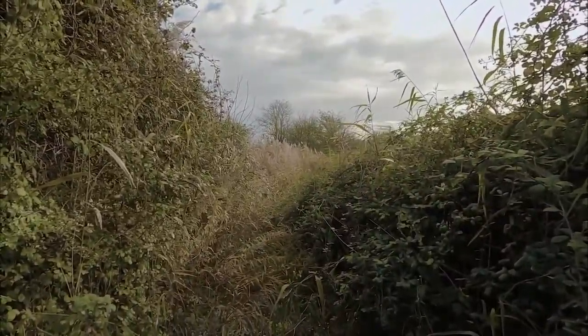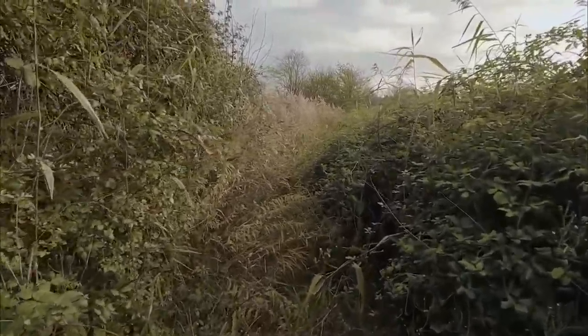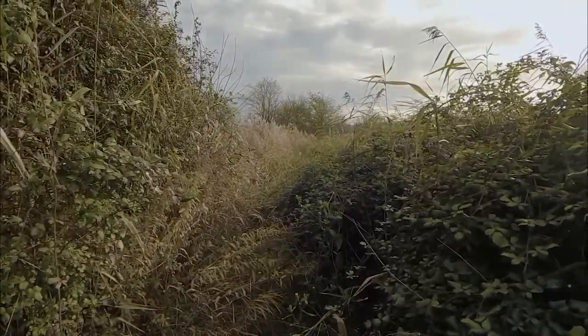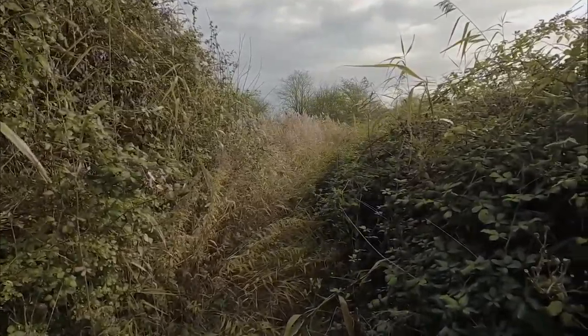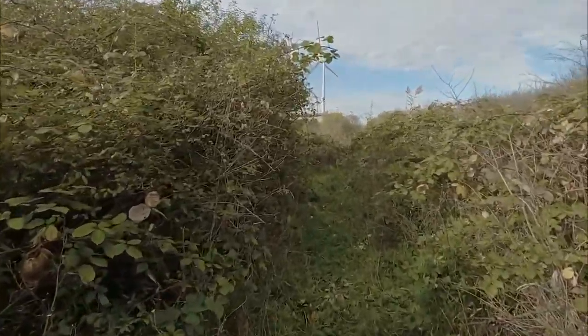This may or may not be a path. If it was a path, then it's already been overgrown by the vegetation. So you'd really need a machete to get across. Oop. That was good. Oh well. Let's go back down.